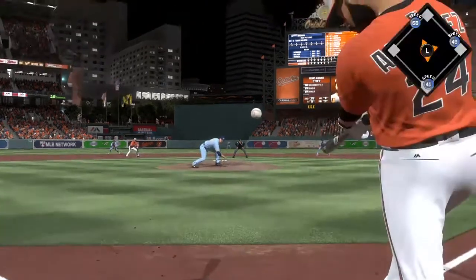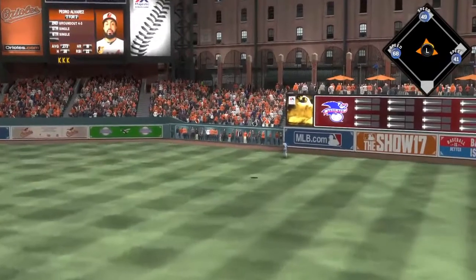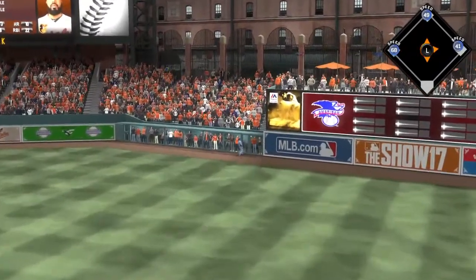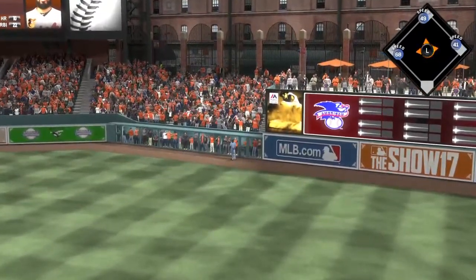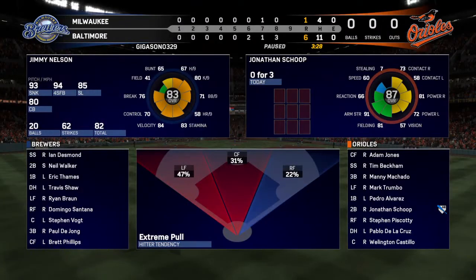He comes set. Here's the 0-0 pitch. There's a swing and a drive hit well out to right field. Santana racing back. Still going back. Gone! Here's Jonathan Scoop now.